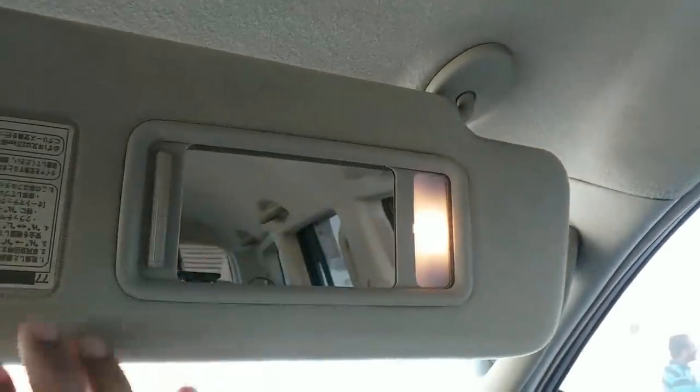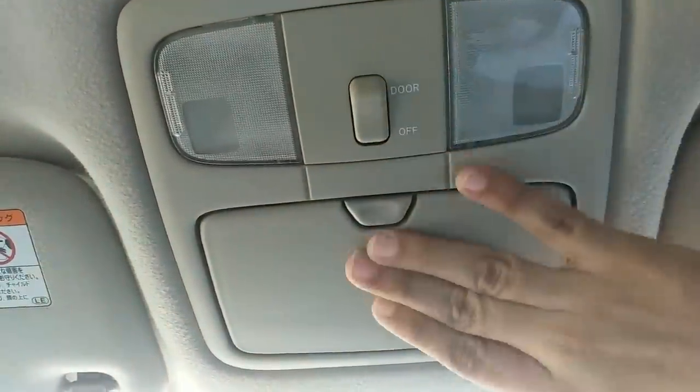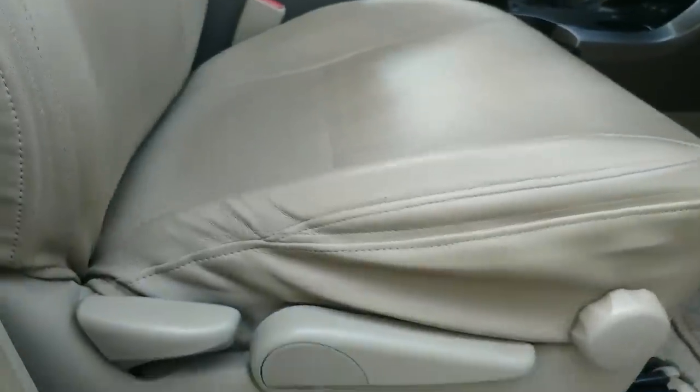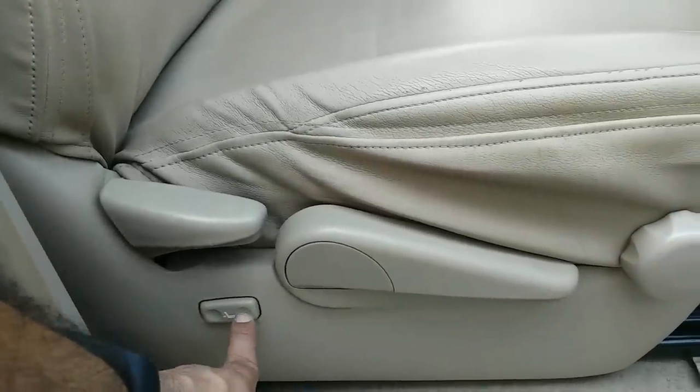You have one vanity mirror with the vanity light, another vanity mirror with vanity light. Over here you have your dome lights and your sunglasses holder. A tilt steering option over here. You don't have it like a regular thing down there, you have it over here. The seat is a semi-powered seat. If you remember the Surf that we reviewed, that was also the same.